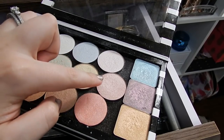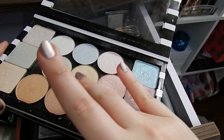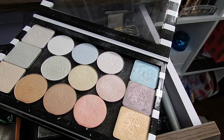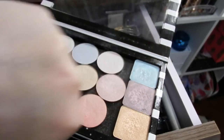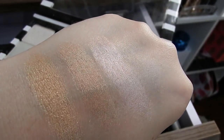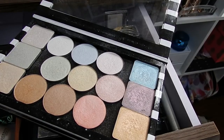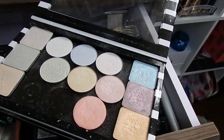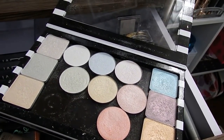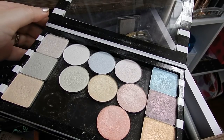I really, really like this Luxie one and this one from Bella Pierre. This light pink one is very pretty. That one's a little chunky. Just smooth it out. Out of those, I think I'm actually going to throw away these two, because they just aren't good shades for me. They were too gold and too dark. So, those are going to go.